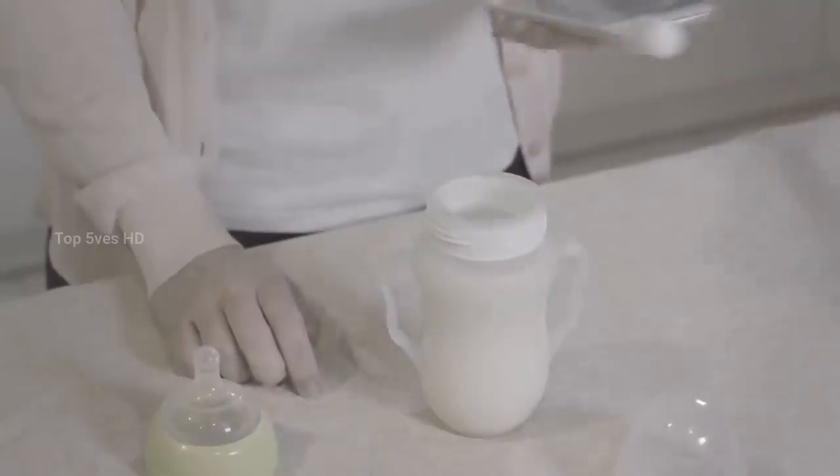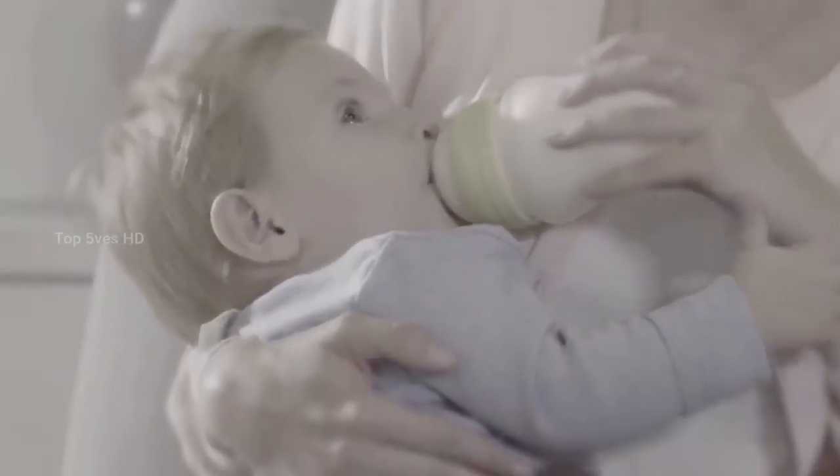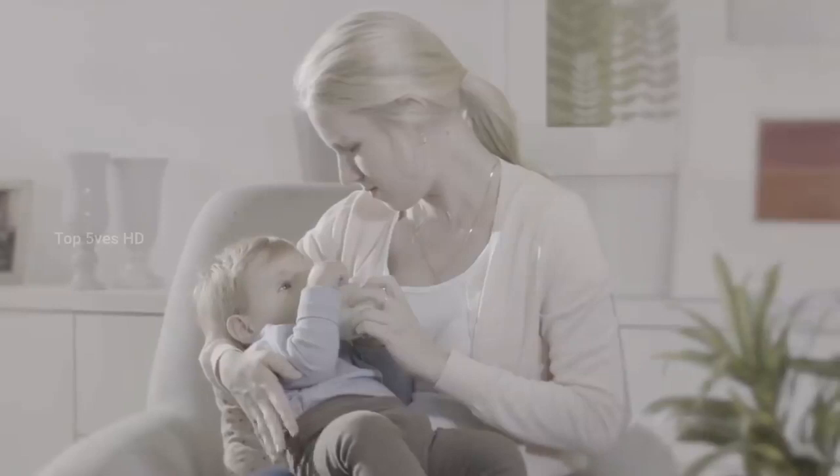You can use it daily. You can measure everything from your child's milk to their bath water. Do you know how warm your child's milk needs to be?